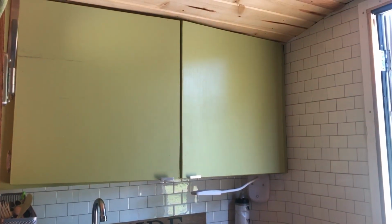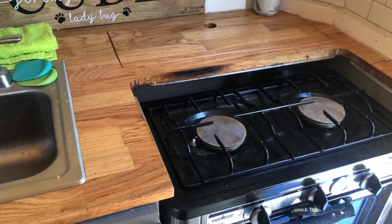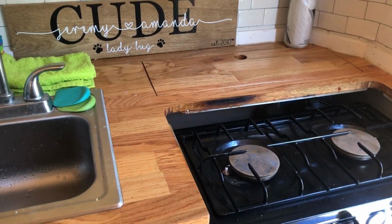Now yes, I realize I live in a van and I already have a small footprint to work with. That being said, I wish it was a little bit longer. If I set things behind the stove while cooking, they can get hot, so I usually have to set up the table so that I have more prep space.